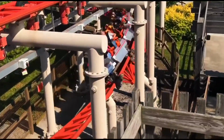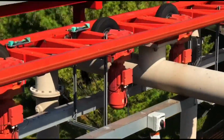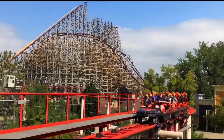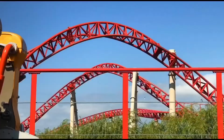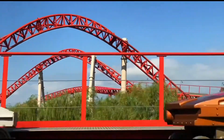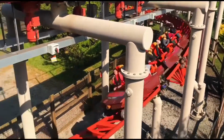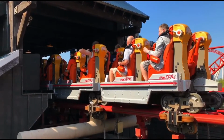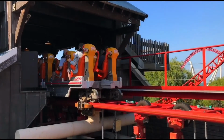So unless you are literally the first person on the Steel Vengeance train, chances are you're waiting around an hour at least to get on Steel Vengeance. After this, basically everyone who was in front of you goes to Maverick. The entrances to both rides are so close to each other that it's pretty much inevitable that most of the crowd from Steel Vengeance goes to Maverick next.